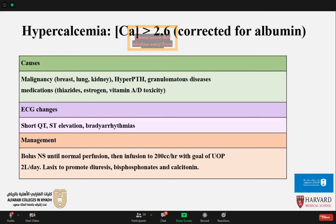So big causes for hypercalcemia are malignancy, breast cancer, lung cancer, kidney cancer, and hyperparathyroid hormone. When you have hyperparathyroid hormone, that would increase your calcium. We have the parathyroid hormone and calcitonin. Those act against each other. When you have one high, the other one will go low, and they act accordingly to manage the calcium inside the blood.